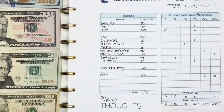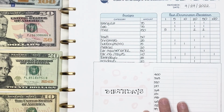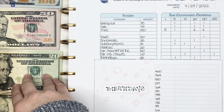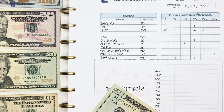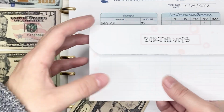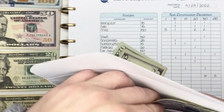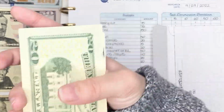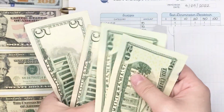Alrighty. And then we have birthdays, which is going to get $25 in a $20 bill and a $5 bill. So we have 25 right here. With the deposit from last week, we should have a total of $50 in this envelope. So let's count that up. 20, 40, 45, 50.